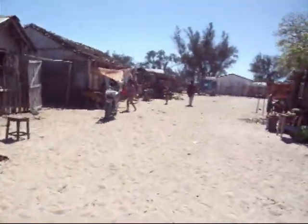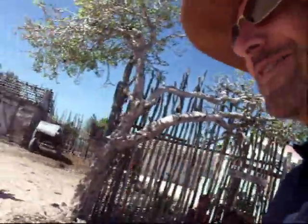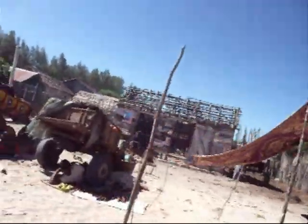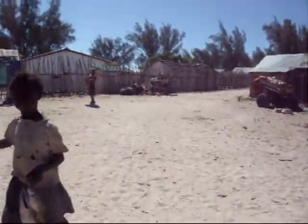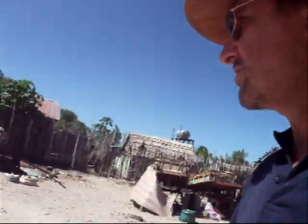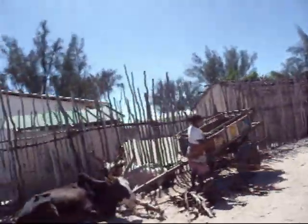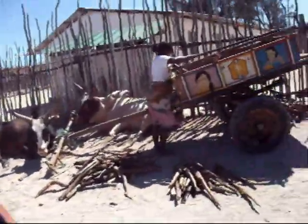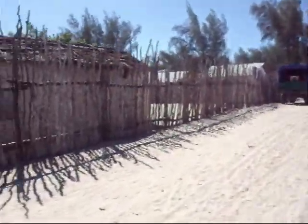Salama. Up ahead on the right, this is where the zebu trucks park. Someone's got some fish. Salama. So what you've got here, if you don't have a cart, a truck, most of the time they use these carts, and you've got some zebus here. So this is the main transport for moving things around if you don't have access to one of these, which is the camion. So that was the main street.